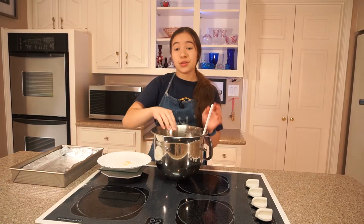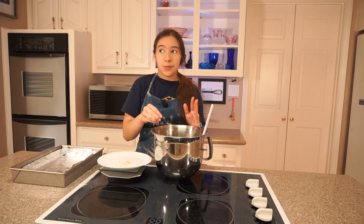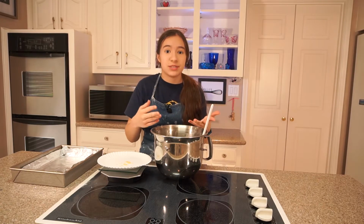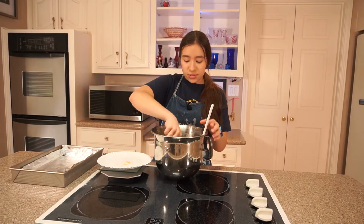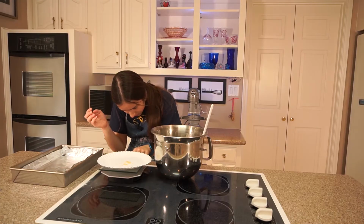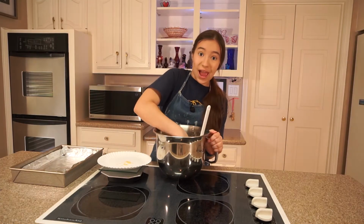And now it's time to measure out the cookies. These cookies are very special because they're each 6 ounces, which is really giant. It's like 5 times the size of a normal cookie. So I'm going to turn on my scale and just grab some cookie dough.